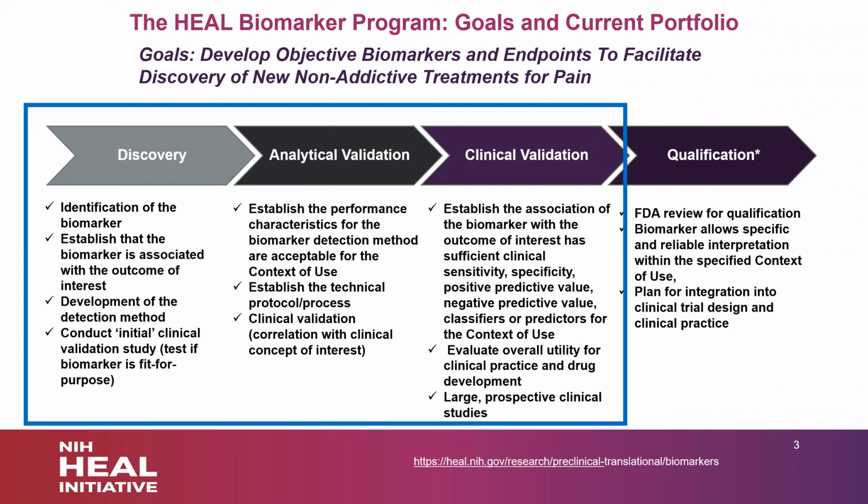The program is open to projects at 3 key stages of biomarker development, as you see here in the slide. Those are discovery, analytical validation, and clinical validation. And the ultimate goal is to get the FDA qualification. In the discovery phase, projects focus on identifying biomarkers, defining the desired outcomes, developing detection methods, and evaluating the suitability of the biomarkers for their intended purpose. During analytical validation, projects establish the performance characteristics of biomarker detection methods. In the clinical validation phase, large-scale prospective clinical studies are conducted to determine clinical sensitivity, specificity, and positive and negative predictive value of classifiers or predictors for the context of biomarker use. This can eventually lead to the qualification process by FDA.